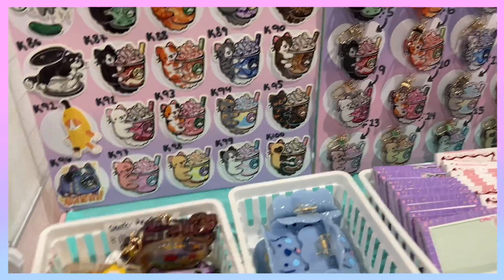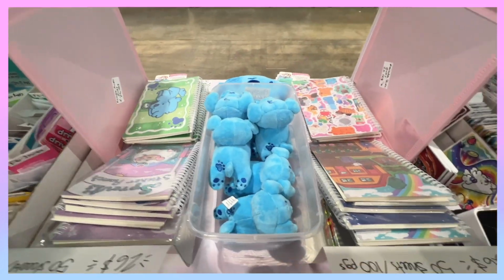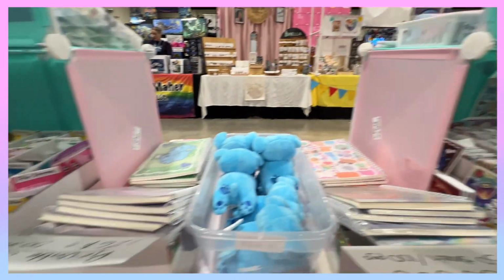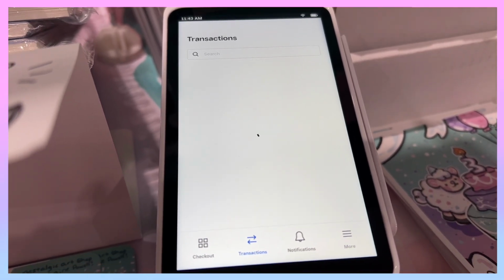But I had already had pretty significant Wi-Fi issues Friday, so you can imagine that on Saturday the Wi-Fi was actually horrific. Not only did I have to take every single card payment offline, and I mean every single one, I couldn't use my phone data to use Discord or Twitter, literally anything. I was completely off of Wi-Fi the entire time.